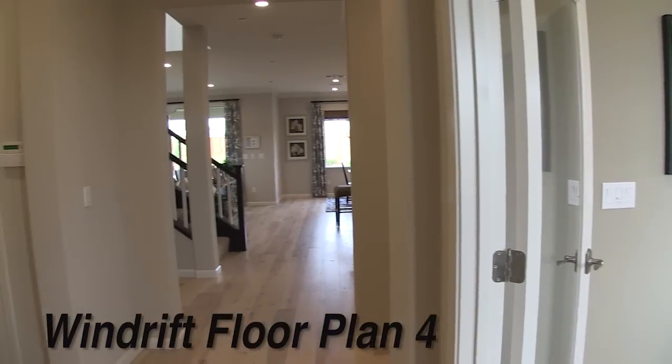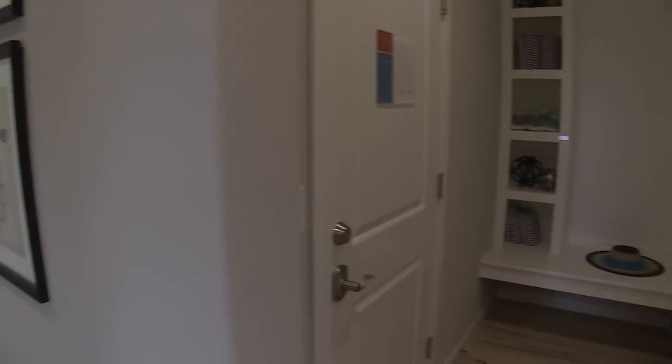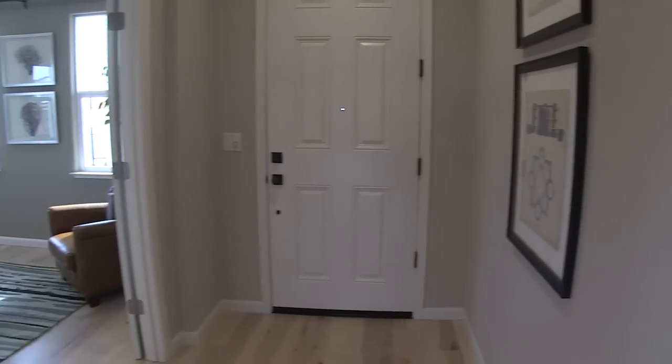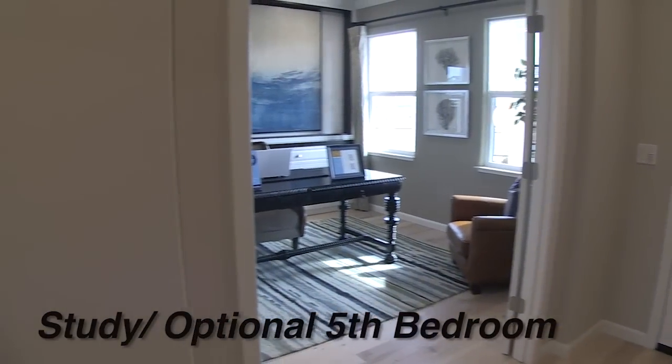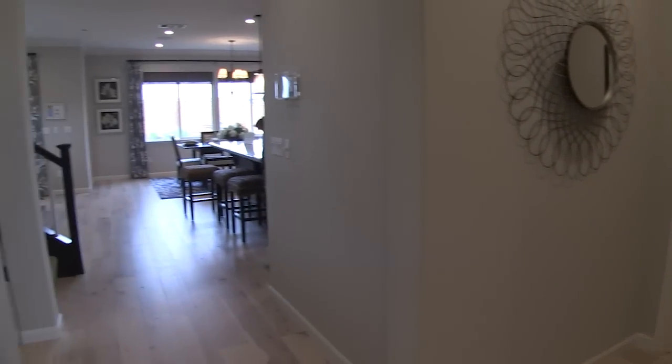So now residence four is the biggest of all the four residences at Windrift. It's 2,800 square feet, 5 bedrooms, 3 baths, and the floor plan has it all. I mean, there's a great room for an office, and the room is big, the house is big. You're gonna really like residence four. It has a great floor plan.